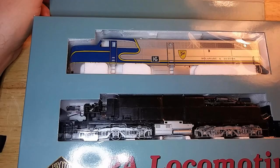So to sum up this particular model, it's typical Proto 2000, very nicely detailed, very well built, with the exception of the infamous grease issues and occasional gear cracking, although that doesn't happen very much on this variation. It's a very smooth runner and very reliable. Now, all that said, there are some quirks with it.